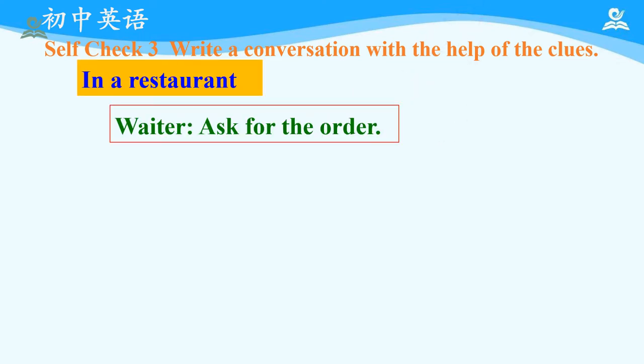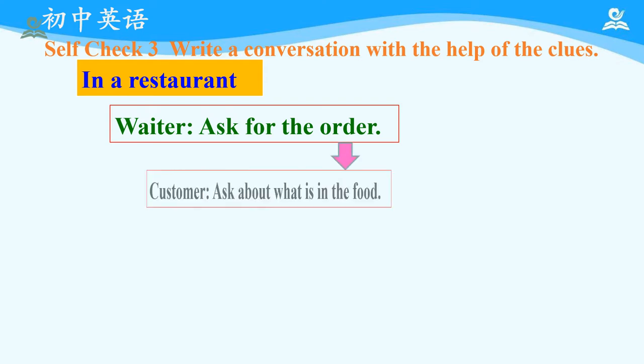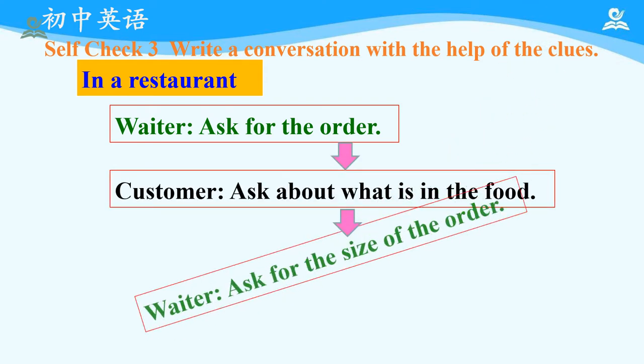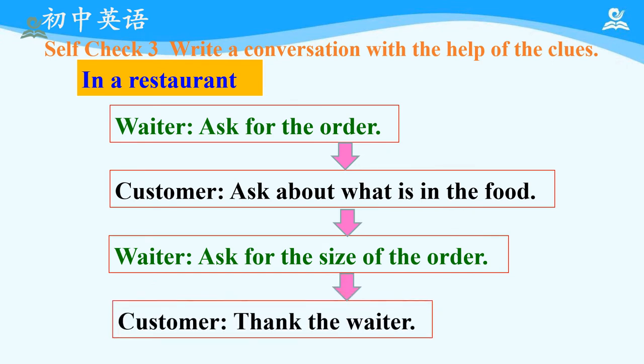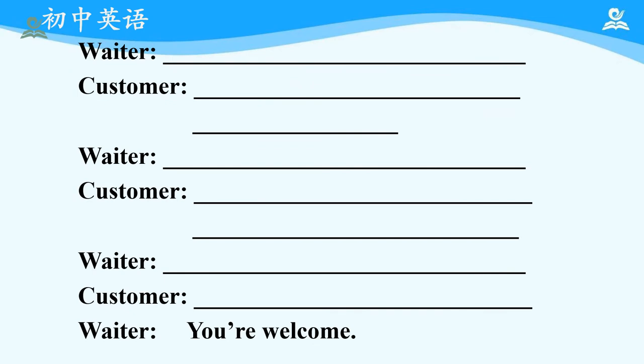As for the waiter, you should ask for the order and ask for the size of the order. And as for the customer, you should ask about what is in the food and thank the waiter. You can pause and write down a conversation. Okay, the answers may be varied, and here's one possible version. Please read after me.